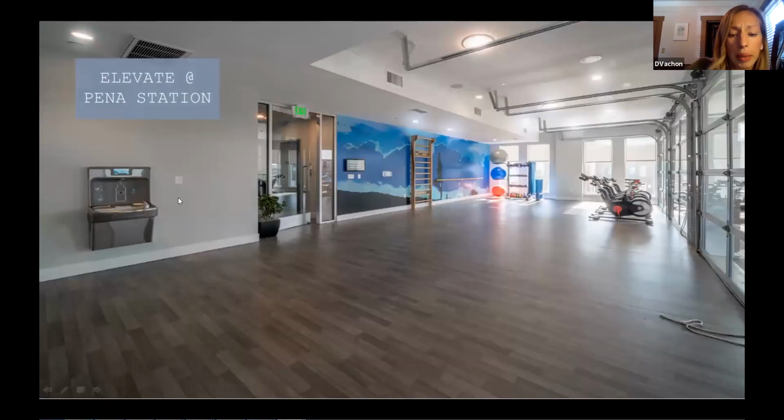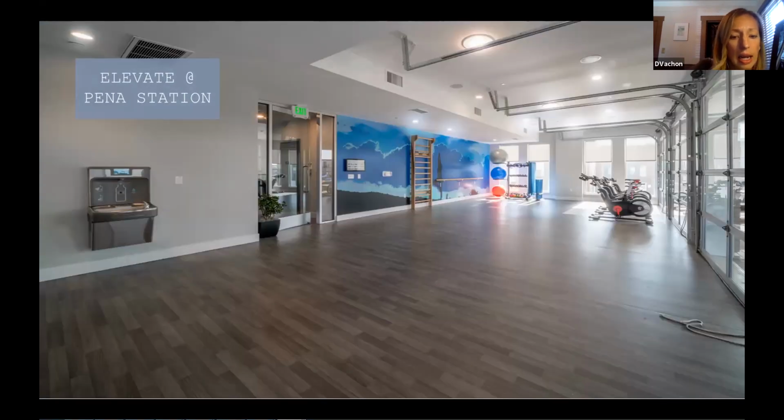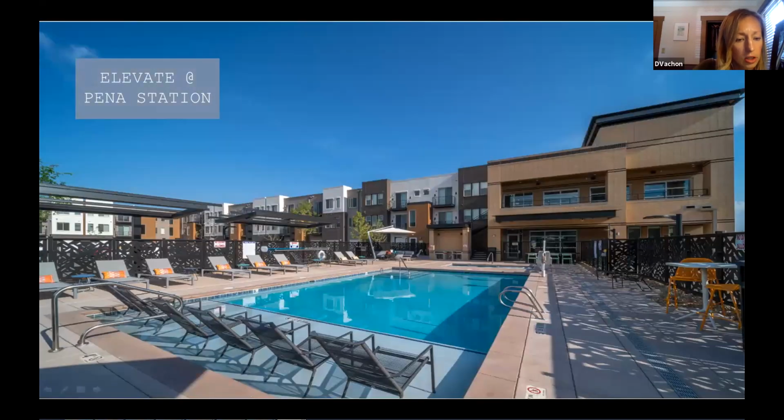So here are just a few pictures to give you an idea of what the property looks like as we talk more about how we finance the project. So I think we have to go back one, Philip, but that was our workout facility. This is our Well Beats. This is our Zen studio, which offers flex workout space and a Well Beats system. And next slide is our pool, hot tub, and grilling area. Great. And then last, the next slide is an example of a unit.